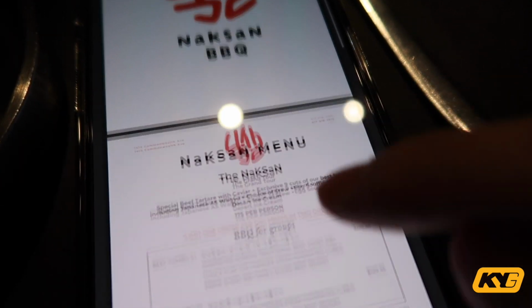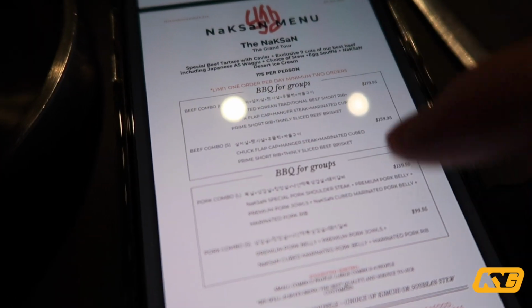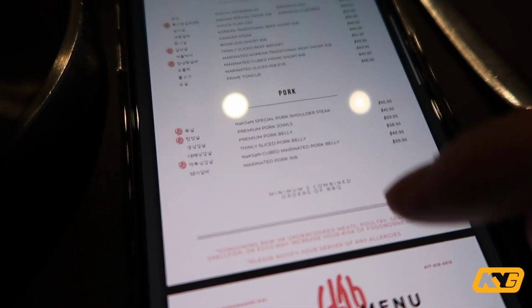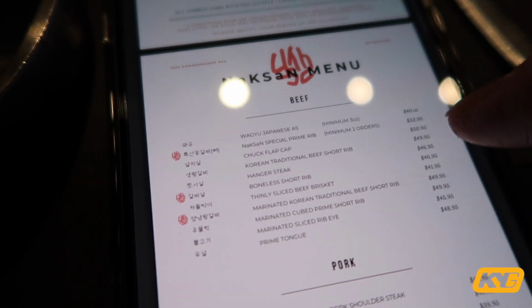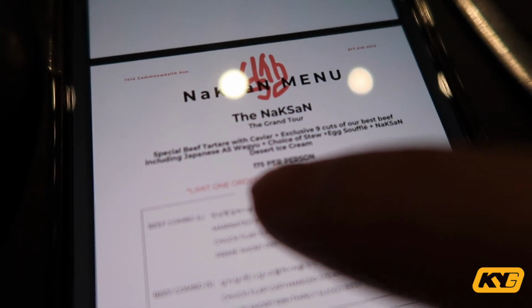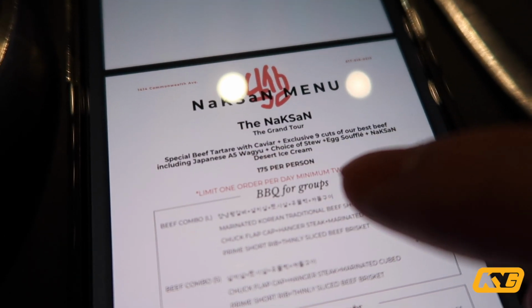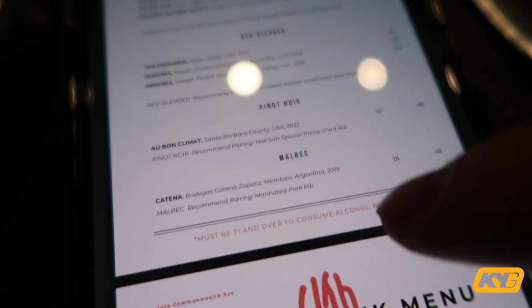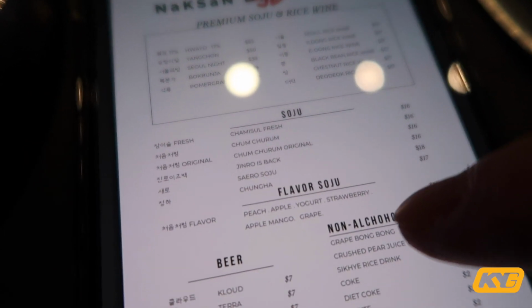This is their menu. I would recommend doing the barbecue for group sharing because if you individually order them, it does get pricey. They do offer A5 Wagyu, or you can go very high-end with beef tartare with caviar and Wagyu. It costs $175 US a person. They also offer a bunch of wine and drinks.